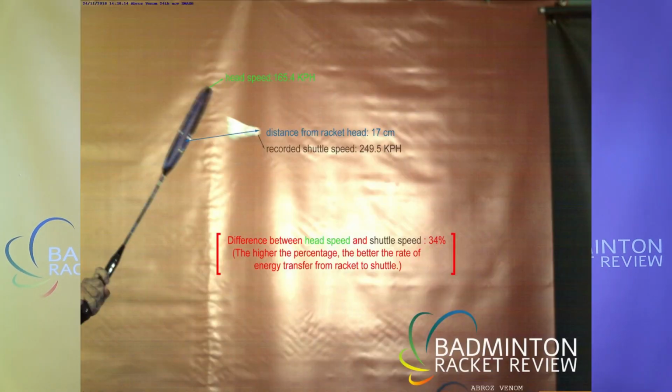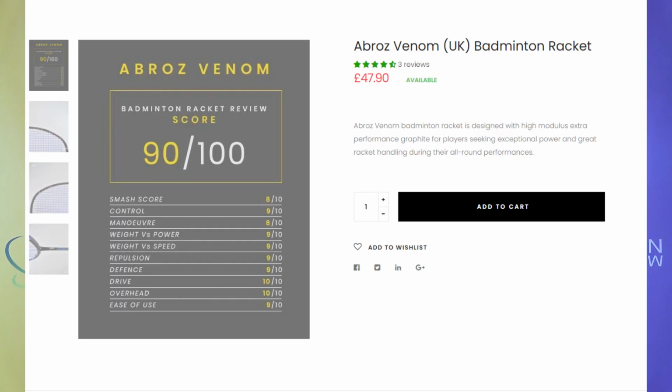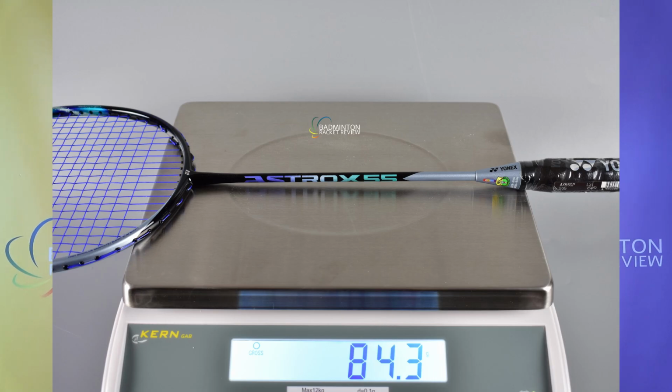The only two things that prevented it really getting a 100 out of 100 would have been the sweet spot size is quite small, so you do hit off center a fair bit, and in terms of its control, a little bit tighter control would have made it an absolutely perfect racket. But for what it is, it scored huge on the E zone, and it delivers a very respectable smash at 83.5 grams of weight. So next on the list at 84.3 grams is the Yonex Astrox 55.